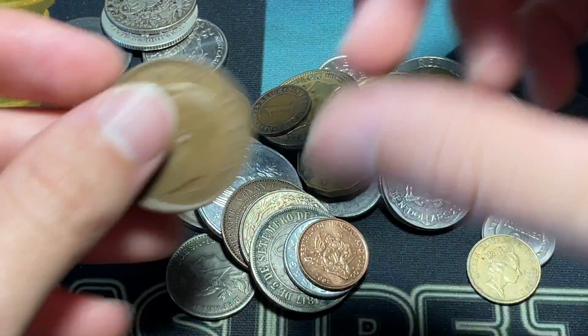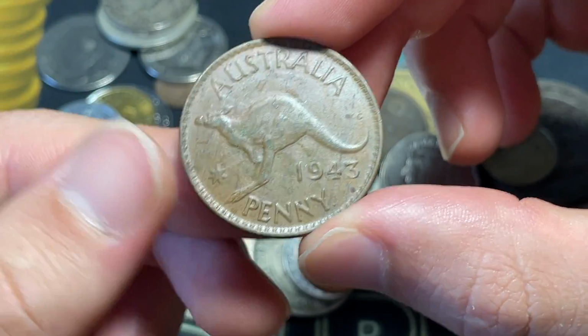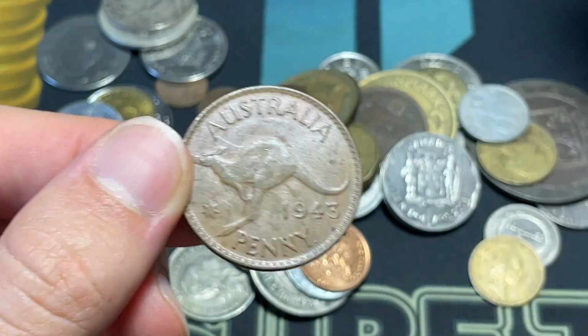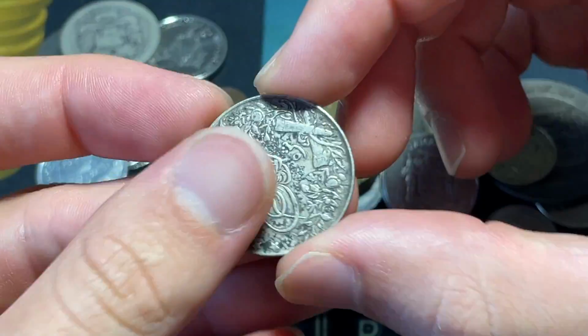So it wasn't as worthless as it seems to look. And then, of course, another Australian one. This one from 1943, so also World War II era. But one coin that's caught my eye in the back, it kind of looks maybe silver.